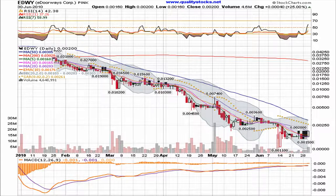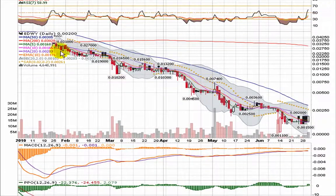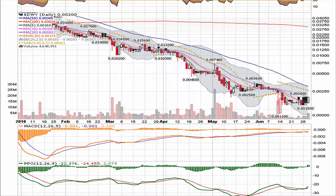Today is Thursday, July 1st, 2010. Today we're going to take a look at EDWY. This is a pink sheet stock trading under the ticker EDWY. A couple of reasons I want to look at EDWY: you can see this is a 6-month chart, and it's been in a pretty solid downtrend. But we're seeing some things giving indications that this might be trying to find a true bottom.